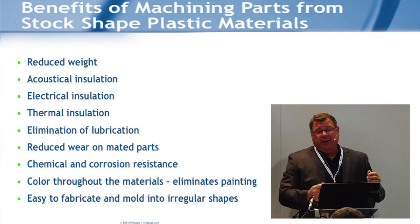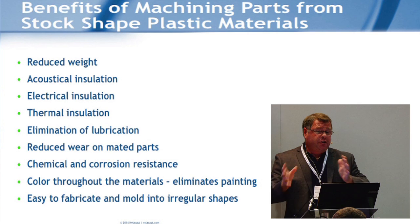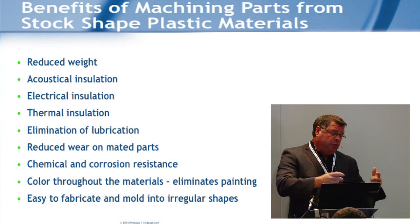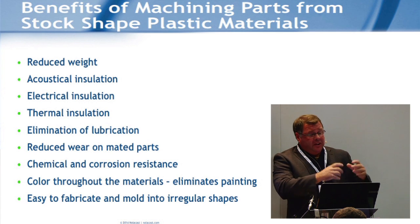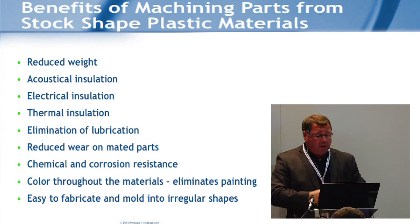And then also, if you're looking at prototyping and designing, it makes it much easier to start to change your designs, because you're not building a tool for an injection molded tool and then having to, if you do need to make a change, then build a brand new tool for a brand new part. You can easily change parts by machining it.